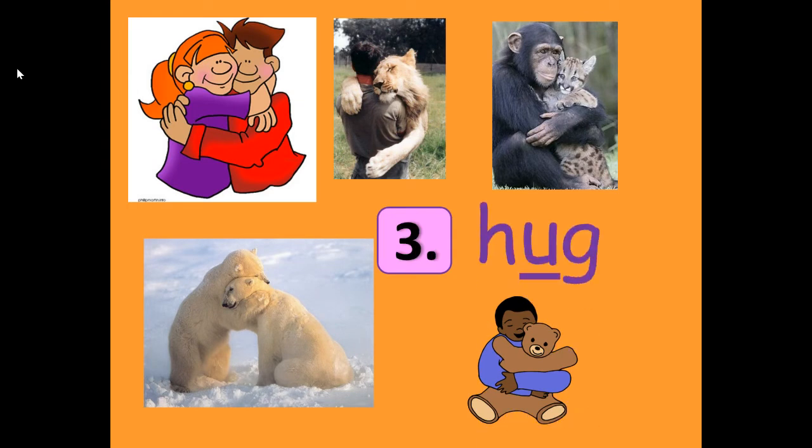Number 3. Hug. H-U-G. Hug. I'm going to stretch it out. Hug. I'm going to shrink it. Hug. Say it slow. Hug. Say it fast. Hug. Now I'm going to chop up the sounds. I'm segmenting them and I'm touching my arm, saying the first sound, h, middle sound, u, end sound, g. Now I'm going to slide the sounds together, hug.